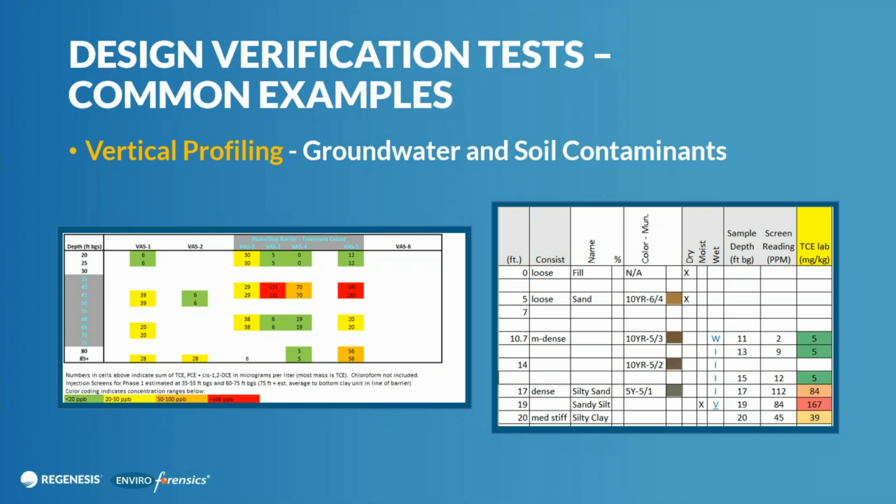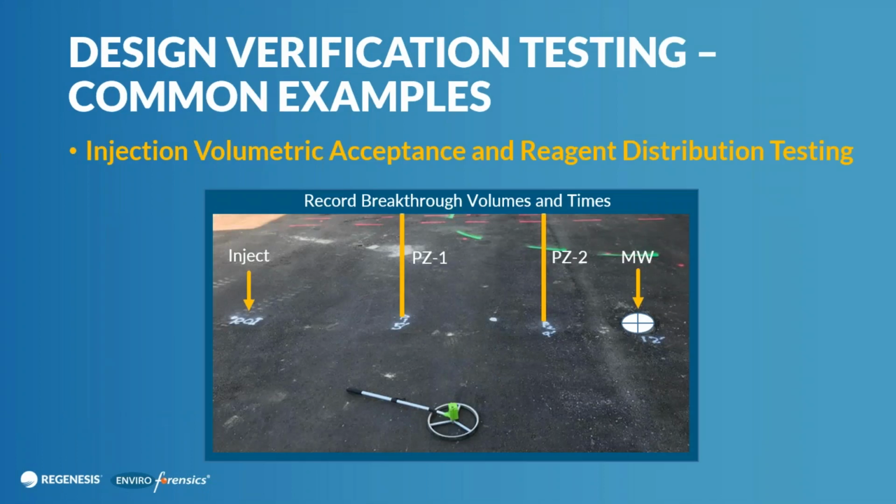The image on the right shows vertical profiling in the sorb phase from the lab. And what you can see here is TCE results getting more concentrated, or higher concentrations, as you get into more fine-grained sediments. And we see that a lot with chlorinated solvent plumes.